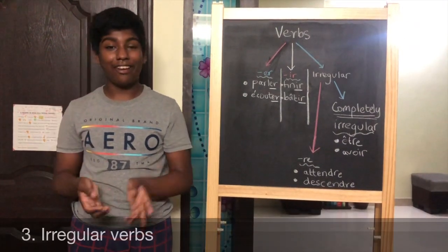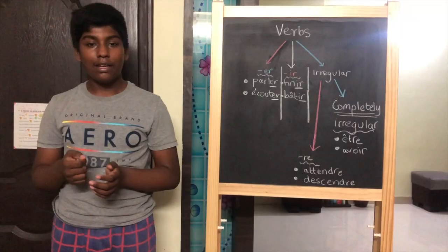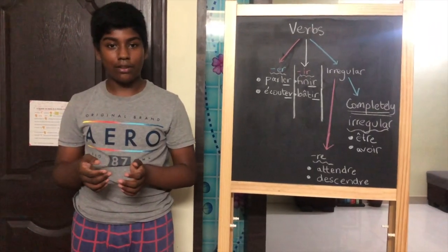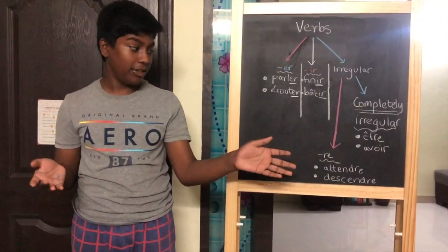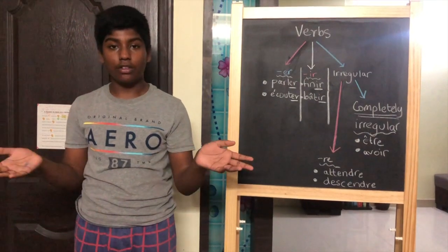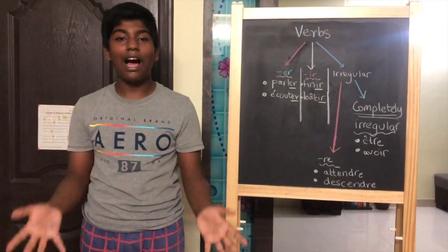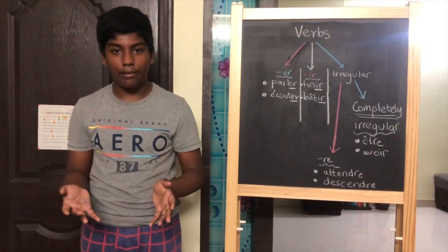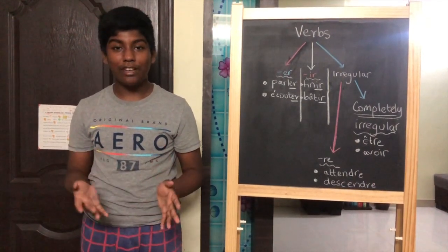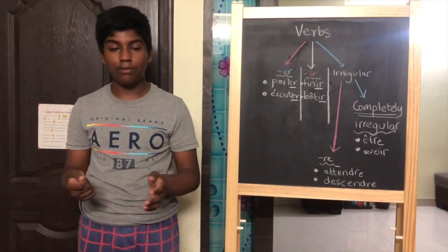And lastly, there are the irregular verbs. Terrible irregular verbs. There is a little hope at the end though. The RE verbs, they're a bit regular. There's a pattern to them, like attendre and descendre. But the completely irregular verbs: être, avoir, aller, venir. Those we just have to bear with. They are used almost every day in conversation, but you just have to memorize them. There's no other way to go.